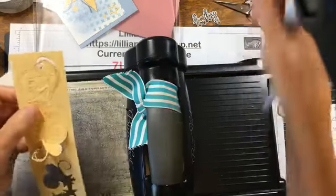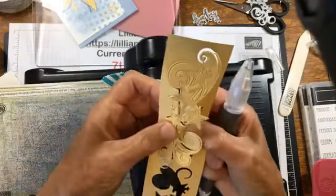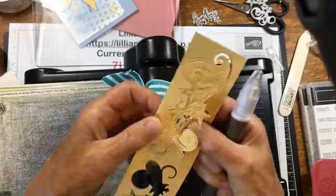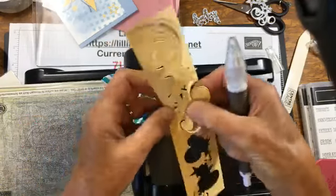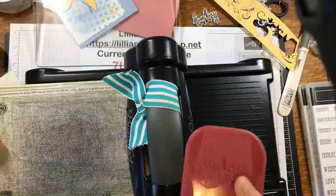Now, because it was cutting through the adhesive as well, it's a little bit sturdy. Didn't want to cut through the adhesive there, but you can see how it's coming through like that. Now, I said I was going to show what I was doing this for.